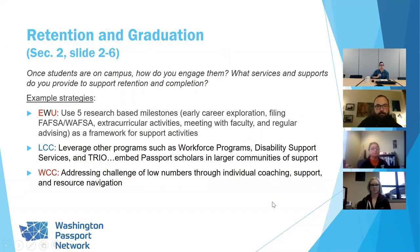Okay, the retention and graduation section of the Viable Plan is probably the section where you have the most strategies listed. It is really talking about how you support your students once they are on campus, from engaging them and letting them know what services and supports are available to them through their whole journey until they complete. So panelists, I'll hand it back over to you. What strategies are you going to focus on in this section of your plan?